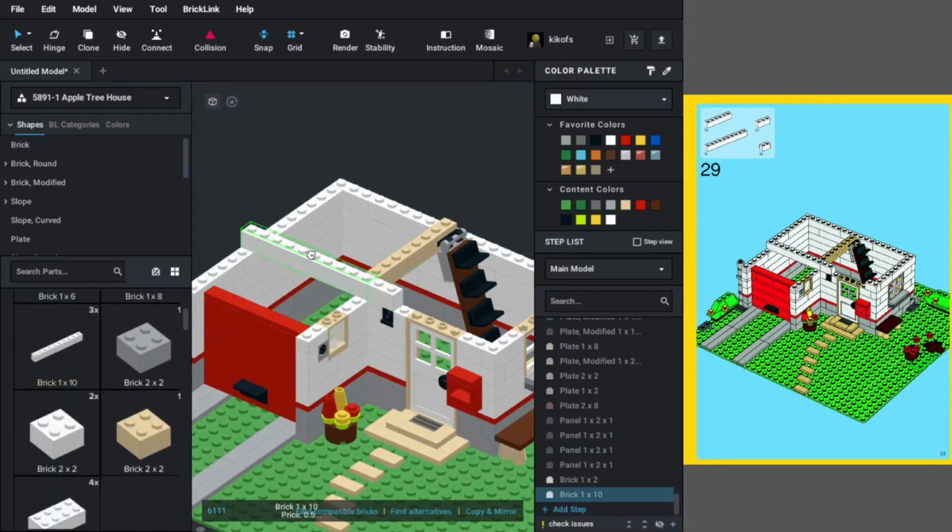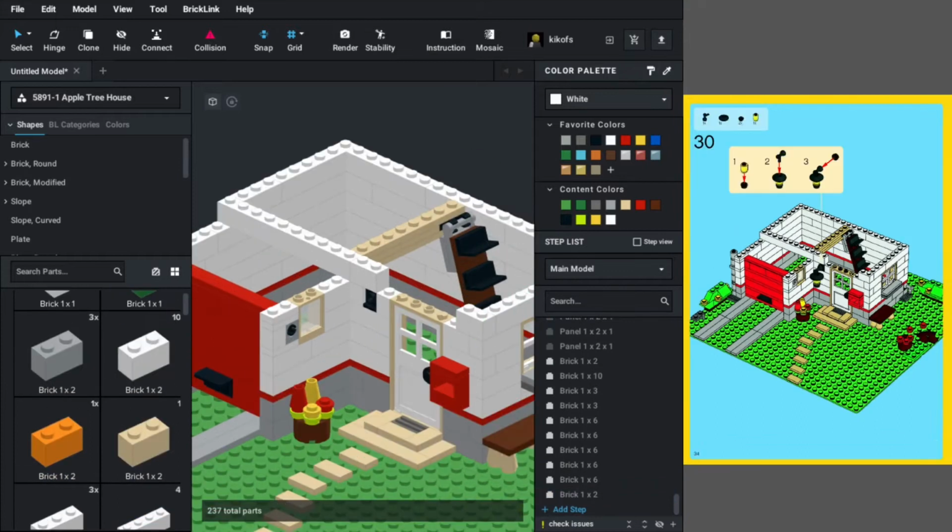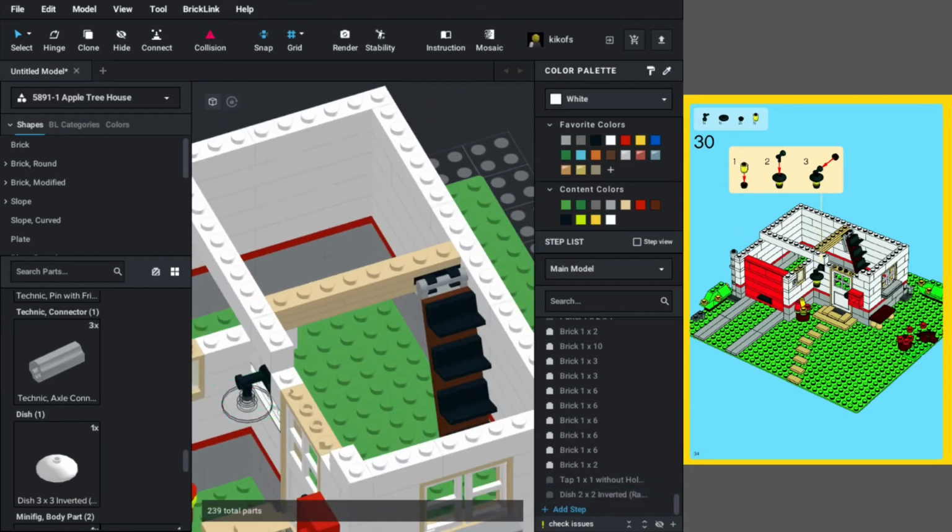In this set, the stairs are the only inside detail that you will get. I must say I would like to see more furniture inside the house.